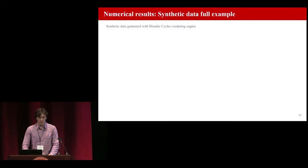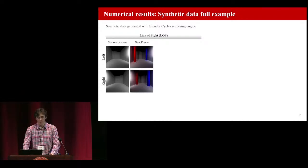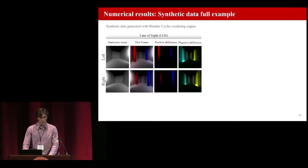All right, let's see how it performed. We're going to start with a more drawn-out example to kind of paint the scene. This is synthetic data, and we'll move on to experimental data. So if we have a hidden scene, and this is a line-of-sight image from the corner for the left and the right, we have an accumulated background, and then we take a new frame where the objects have entered. If we subtract the background from this new frame, we can see we have added red and blue light. However, we have also occluded a significant amount of light.